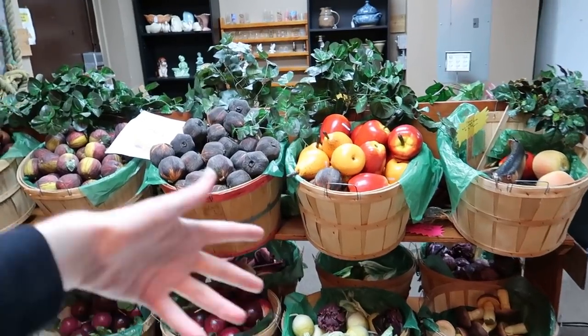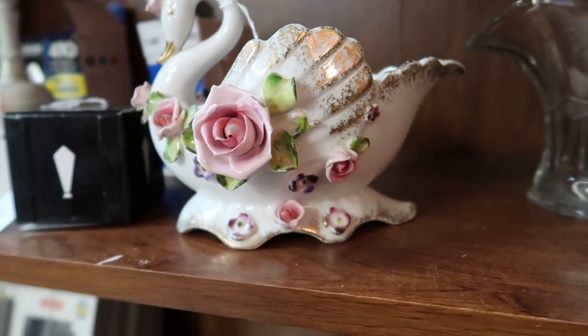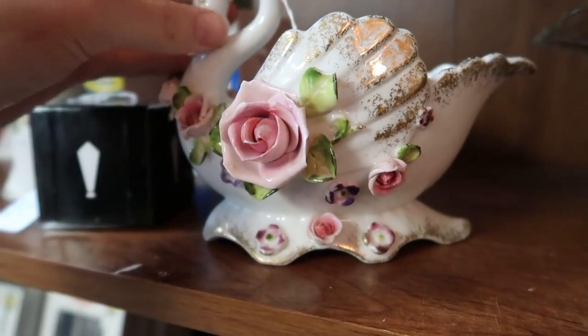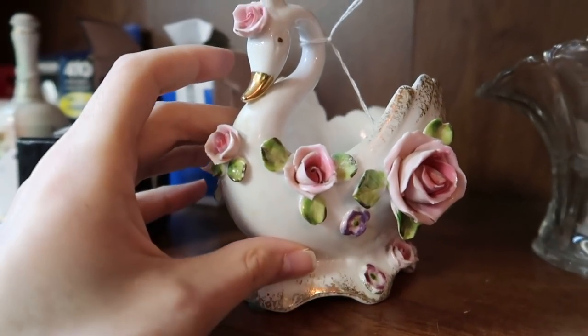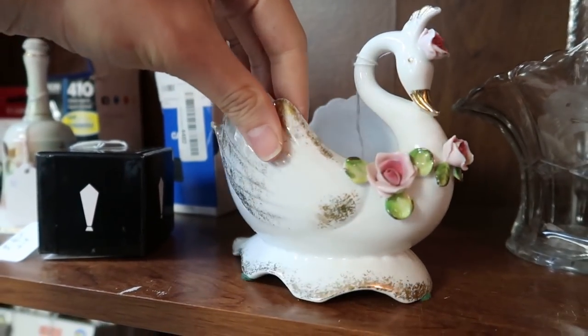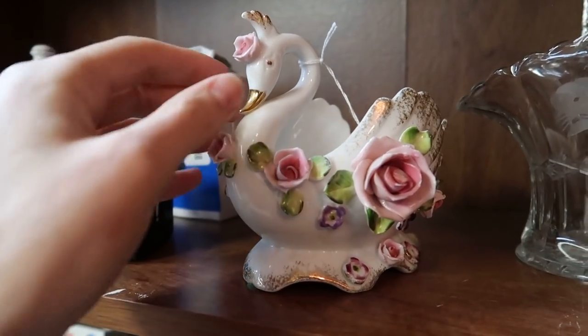Funny. Fake vegetables, my favorite kind. I love this so much. It's just a shame that the roses are chipped up. But it is left in. Beautiful. Oh, look at that. I mean, you can't really expect it to be perfect. I do, but you can't.